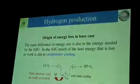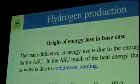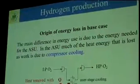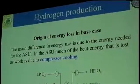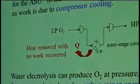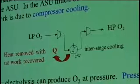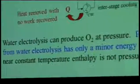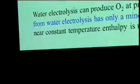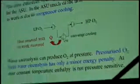The reason is actually more subtle. When we replace the air separation unit as the source of oxygen, compression is isentropic. We generate a lot of temperature through the compression of the gas. The moment we remove that energy, which is a low-grade energy, as interstage cooling, that is where we lose all of this energy efficiency that we see in the difference between the two routes.